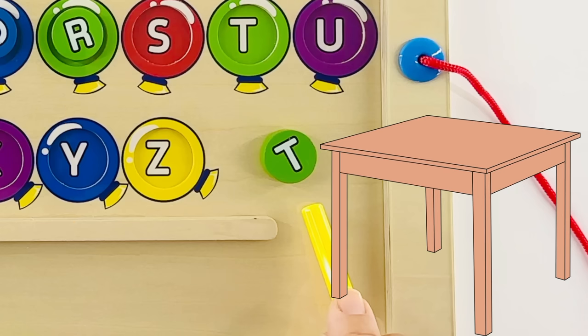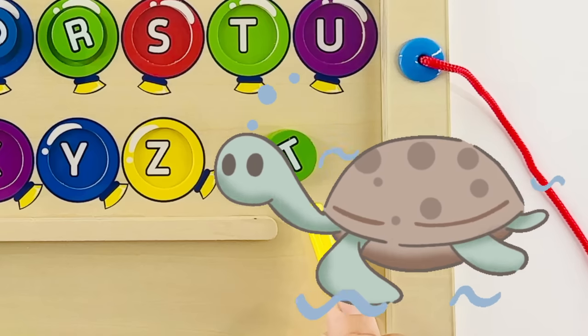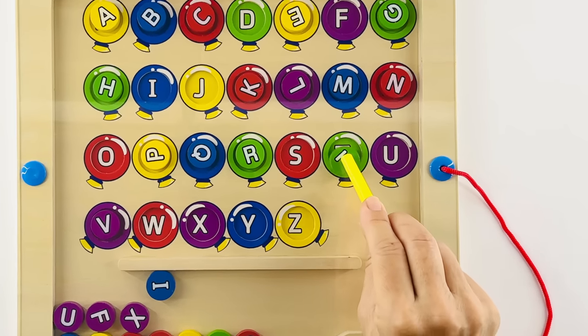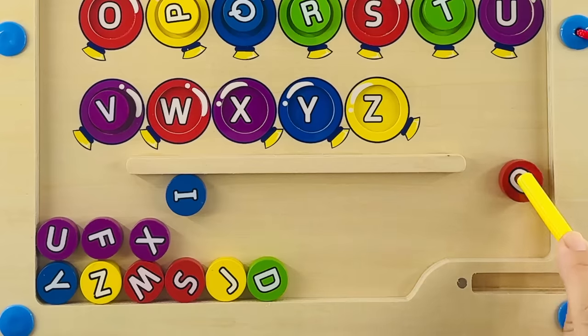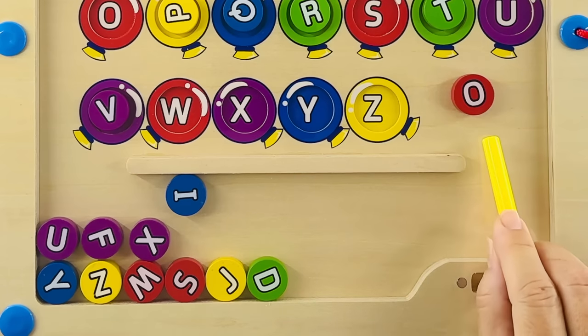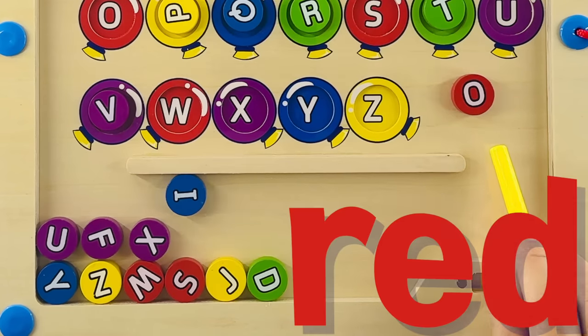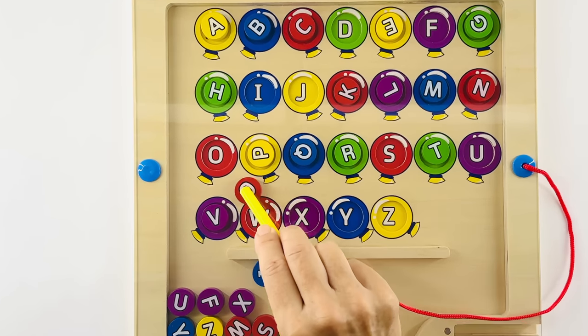T is for table and turtle. Hey, turtles are green. And right here is our letter T. Now we have the letter O. O is for octopus. This one is red. And let's put it in its home.